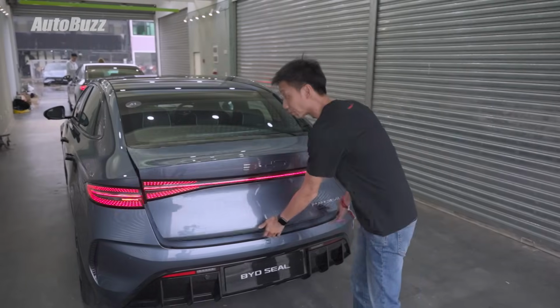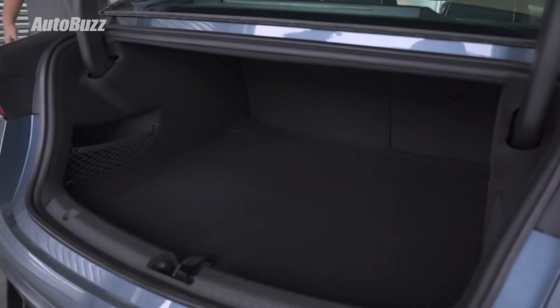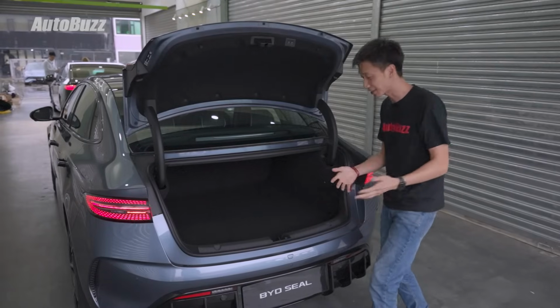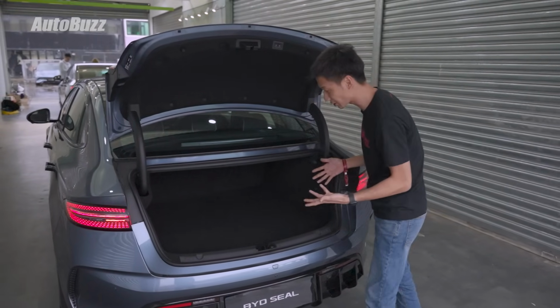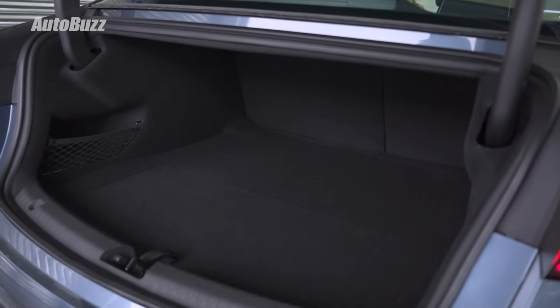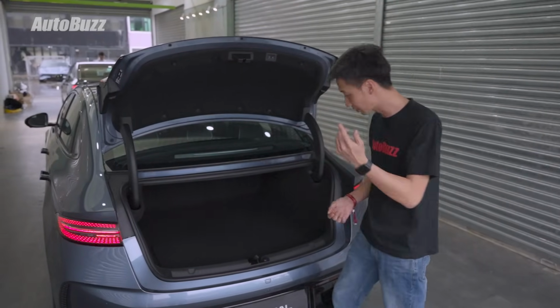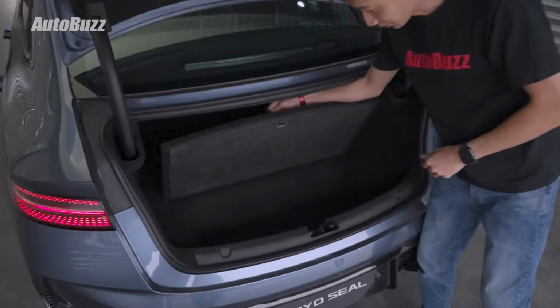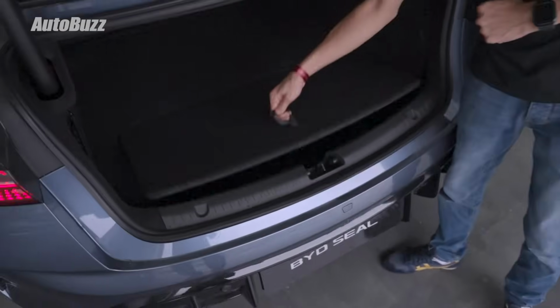I am checking out the boot for the first time. Wow, really deep, wide enough. But if you ask me in terms of the height, perhaps the floor can be a little lower for more space, but I don't think you'll struggle to fit items in here. If somehow you need more space than what is already available, come check this out. You even have additional space inside the boot floor.